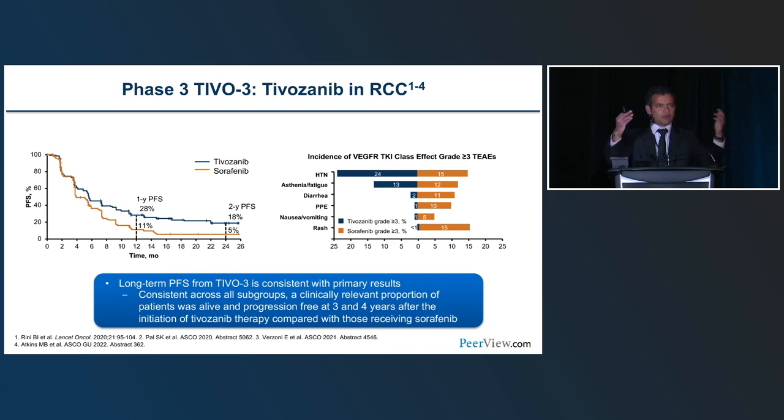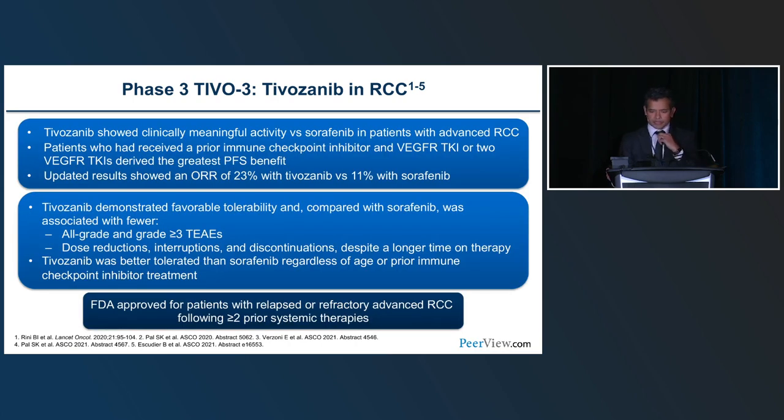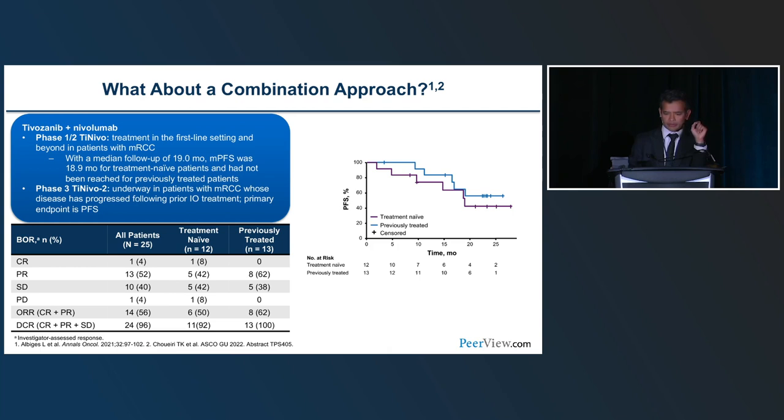So, Cabo-Nivo, as I'd mentioned, tends to be my upfront regimen. I'm actually sequencing tivozanib further and further up in line of therapy. This is a summary of the data from the trial. Updated results show response rate more than double with tivozanib over sorafenib. And just as highlighted in that tornado plot, there really seems to be a better tolerability profile with this agent over sorafenib. And just to reiterate at the bottom there, this agent is approved for relapsed or refractory advanced kidney cancer after 2 or more prior systemic therapies.